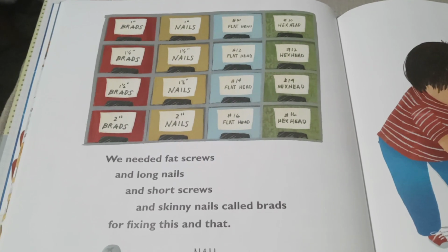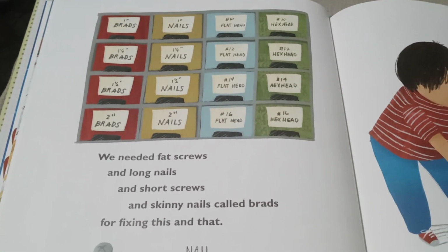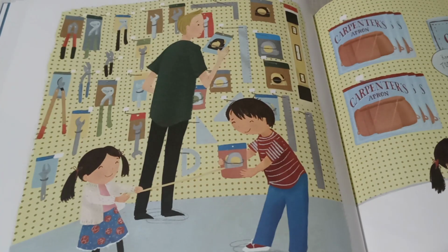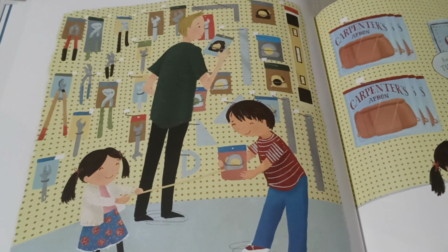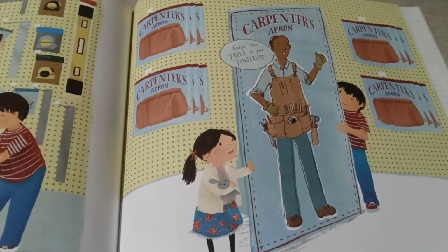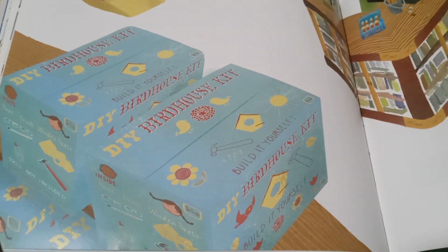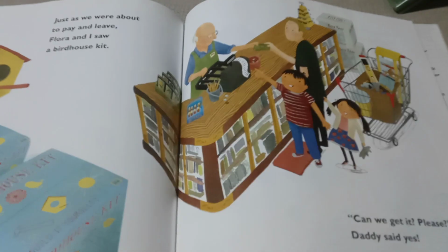We need fat screws and long nails and short screws and skinny nails called brads for fixing this and that. We picked some from the open bins. We found a shiny steel tape measure that pulled out, then snapped back with a zip. And a leather carpenter apron where Daddy could put his tools. Just as we were about to pay and leave, Flora and I saw a birdhouse kit. "Can we get it, please?"